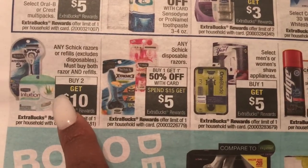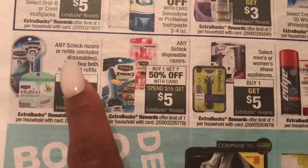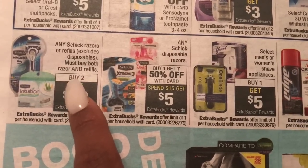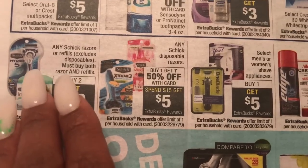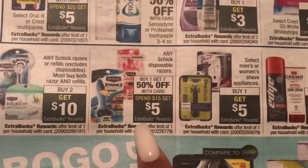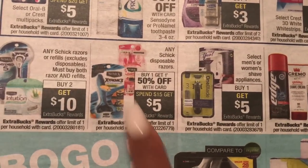Schick. Buy two, get a $10 extra buck. There's a better deal on the Gillette ones, unless you have a CRT that is specifically for Schick. I would get the Gillette instead of these. Buy one, get one 50% off. When you spend $15, you get $5.